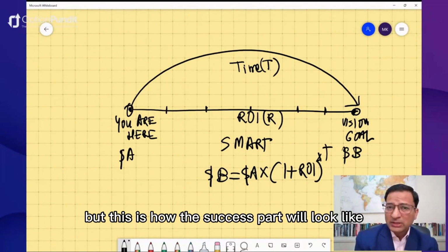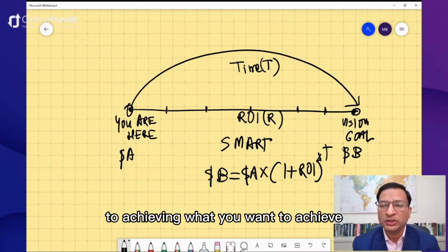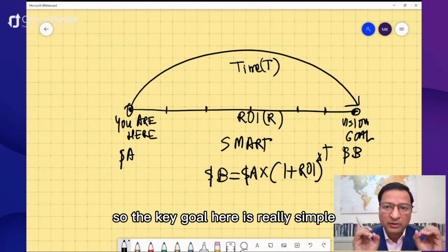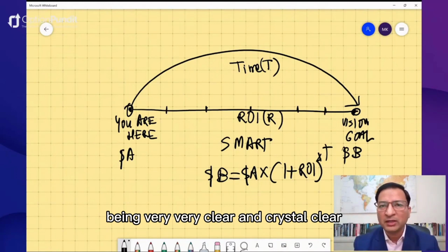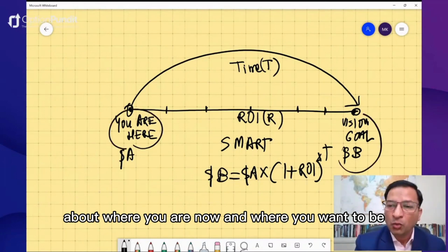But this is how the success path will look like. There is no other secret to achieving what you want to achieve. So the key goal here is really simple: being very, very clear, crystal clear, about where you are now and where you want to be.